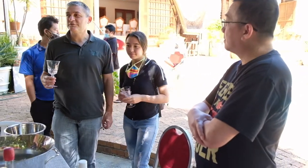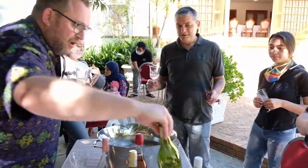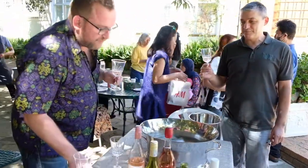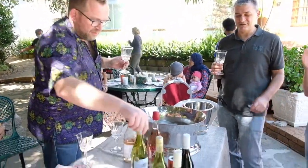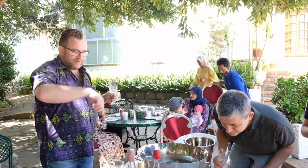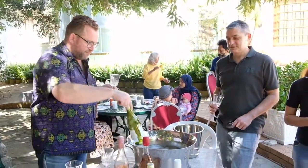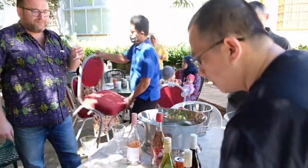It's good for a Sauvignon. I'm not a fan of Sauvignon. I normally drink Chardonnay if I drink a white. But the original Sauvignon is a lot more acidic. This one is more toned down. I like it, yeah. But I would like you to try the Bushvine Chenin as well. I'll just put it in to cool it down a bit.